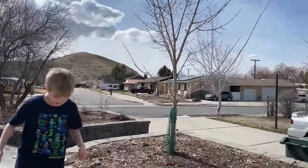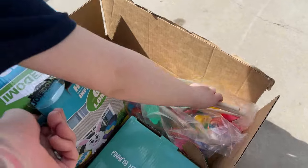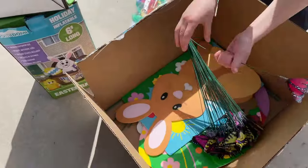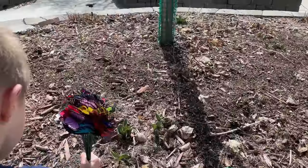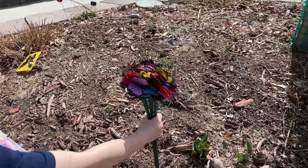Okay, guys, I bought this box of stuff here. Here's our spring things. We got to get Maxi some little cheesies. I have a butterfly. Look at all these butterflies we have. Okay, so let's get the inflatables out. I have a mama butterfly. Let's show the kids how many. Look how many. I think there's 25. 25 butterflies, you guys.